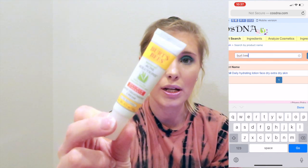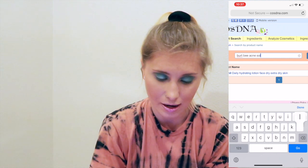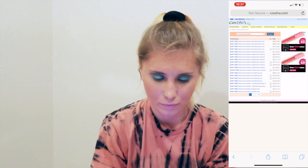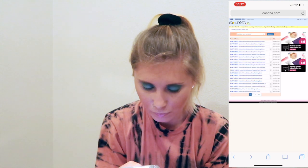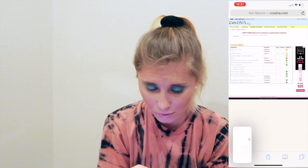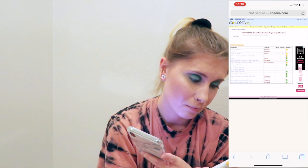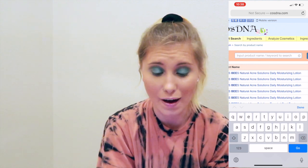Next, we're gonna do my Burt's Bees acne treatment that I've been enjoying. Let's hope that it's actually okay. And it doesn't say, so let's try another one. So this one says it has alcohol and it's an irritant. Like a high irritant of a 5.